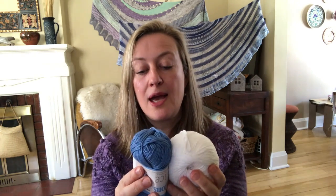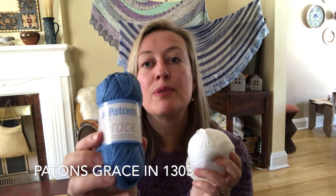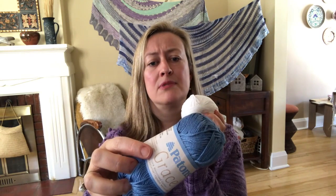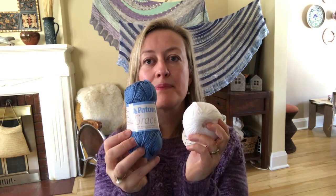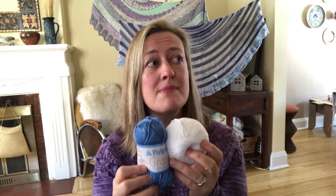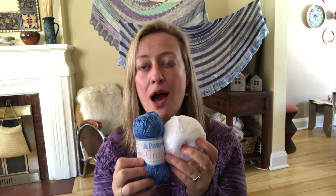And then I have probably more than a sweater quantity of these 2 yarns. This is the Paons Grace. I mentioned to you I have brown in it. I have this blue, which is number 1303. It's a lovely blue. And I have white. And I had wanted to make a blue and white striped sailor type boat neck top.